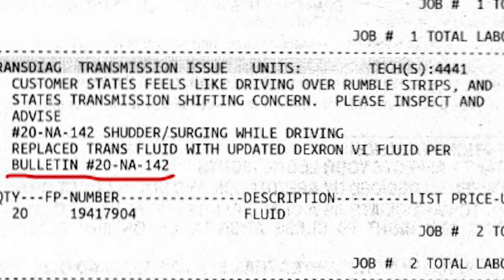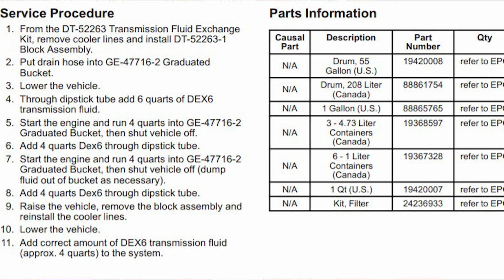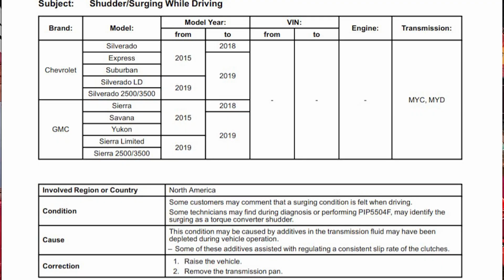The next thing was they looked at a bulletin. There is a bulletin on the first try that they do with the transmissions, 20-NA-142. I'm assuming they changed the filter. I don't know that they do or not. I'm not sure what's in that bulletin other than the fluid. I've heard the words transmission flush in the past.